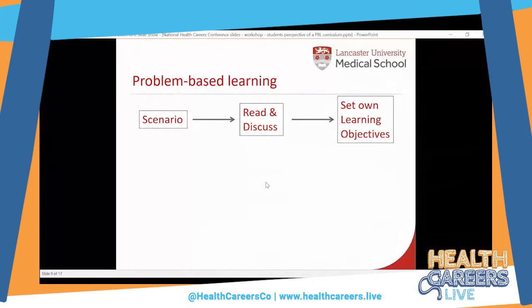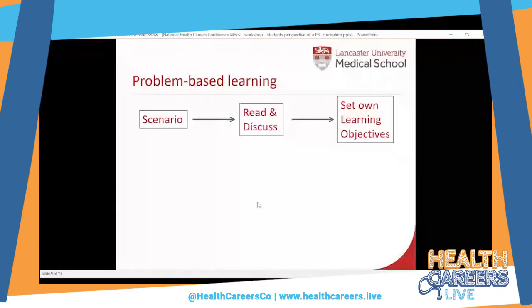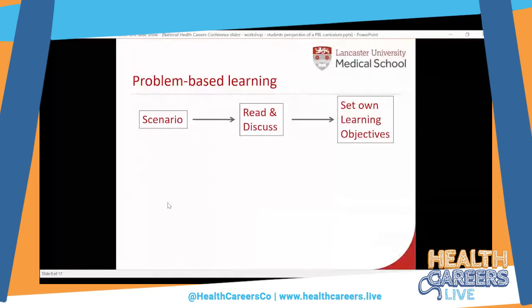So here we have a diagram that sort of shows how you go through the PBL process. So you start with a scenario. To go through this, you'll be in a group of at most 8 people. The least I've ever had in a PBL group is 3. And as a group, there's always a tutor there to guide you. So you get a scenario, and we're going to go through an example scenario in a minute.